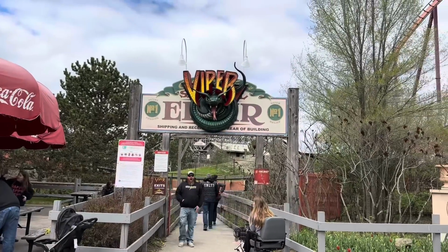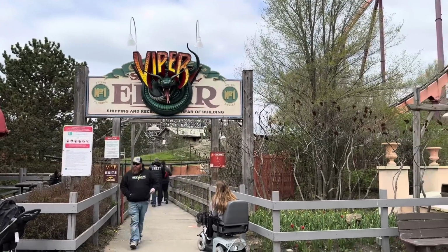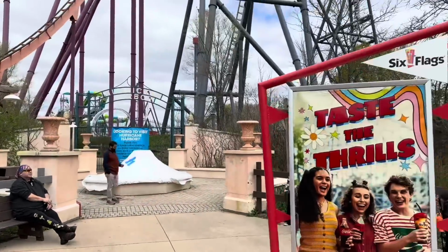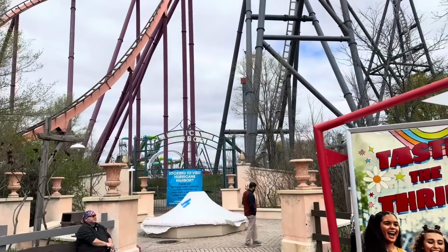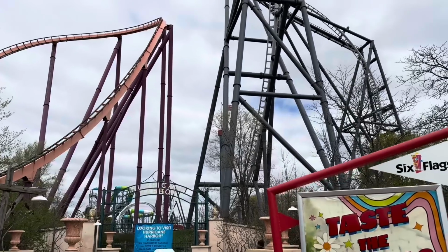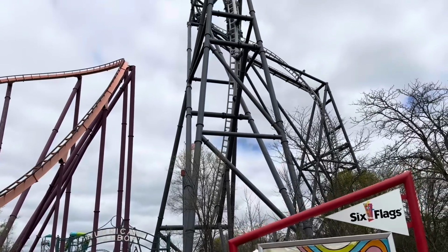So the only wooden track they do have currently is the Viper. And again, no wait times. Right next to the Viper is the entrance to Hurricane Harbor, their water park. So if you do come, did you hear that sound? That's when they released this.